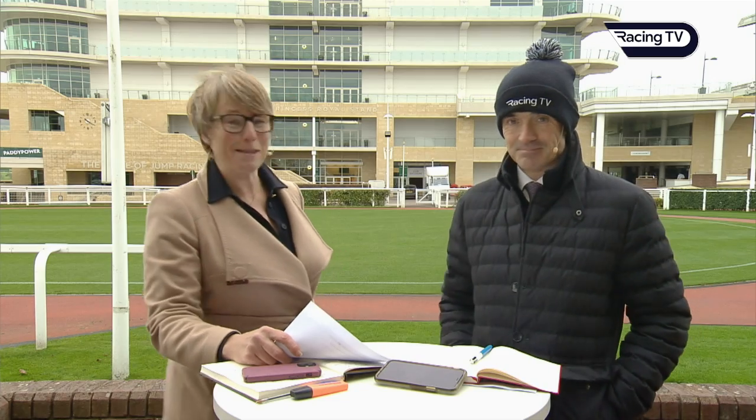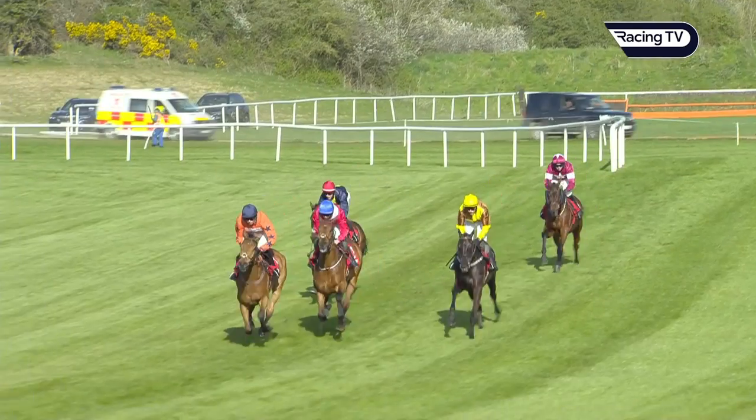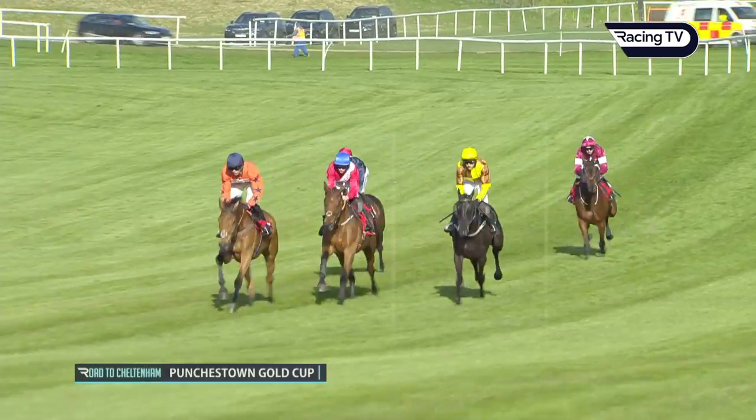Yeah. And this is the Punchestown Gold Cup, where those 2 horses that fought out the Cheltenham Gold Cup were floored by Fast Or Slow.